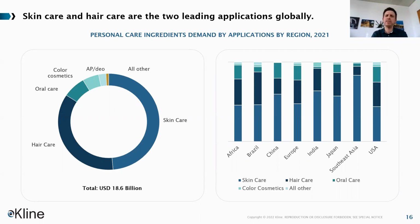You can see that hair care is different. It's quite a different situation. And I think the extremes would be Brazil, where hair care is a very large market, and on the other side, Southeast Asia with a much smaller market. Other local specificities include a relatively large part of color cosmetics in India, and you also see a changing oral care value share depending on the country you are looking at.